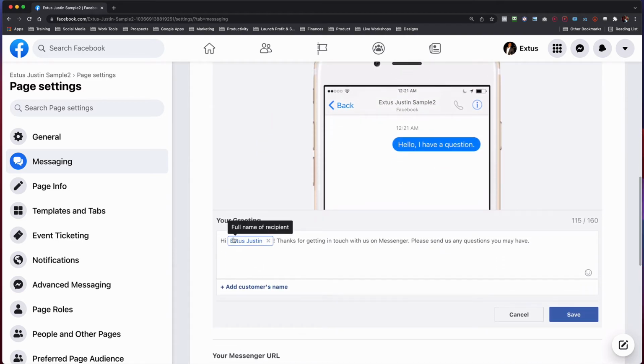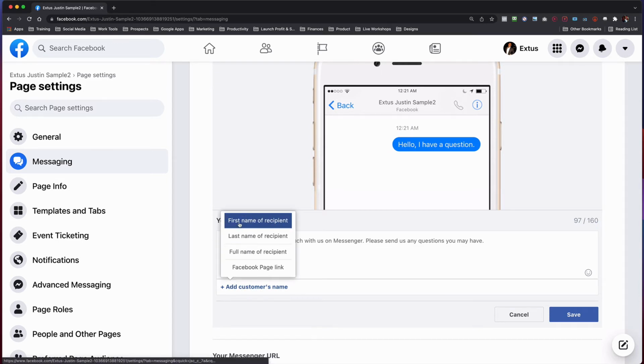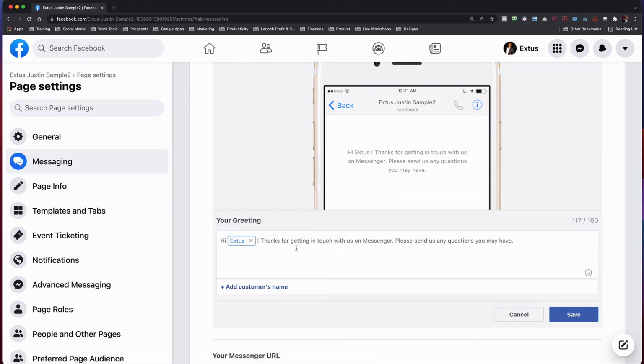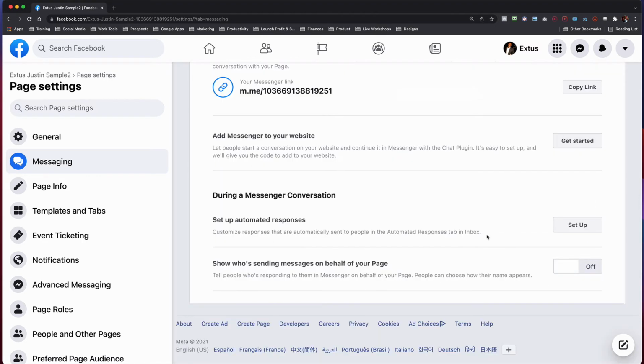So here it says, as you can see, "Hi, Extus Justin." But if you want to customize it to maybe just the first name, you could click off this and click on add customer name. Make sure you have the cursor wherever you want it to be, and then click on add customer's name. You could add their first name, last name, full name, or just a Facebook page link. I like typically going with first name because it seems more personalized in essence. And then once you have that, click on save.